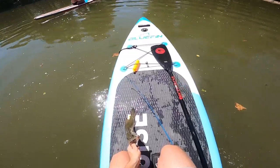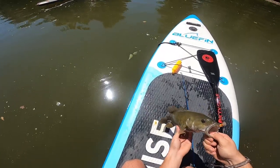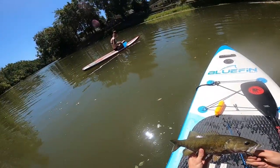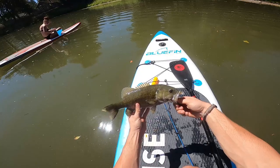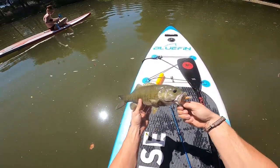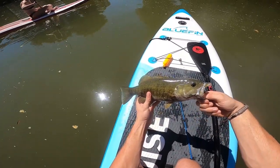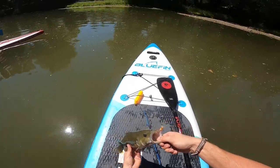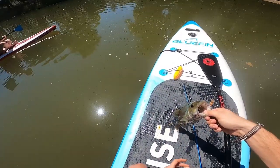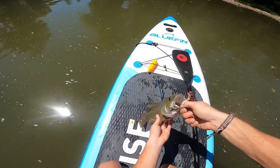You know, guys, I would have to say so far, he got his mess on my board, but that's fine. So far, paddleboard fishing's going pretty good. This is a nice, beautiful fish right here. Yes, I'll have to get some measurements on him, but I'm gonna get a picture of this guy. We're gonna let him swim a little bit more and get oxygenized and everything.